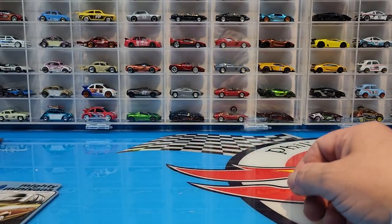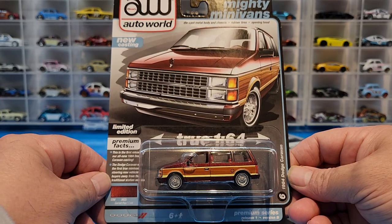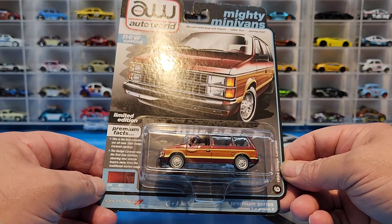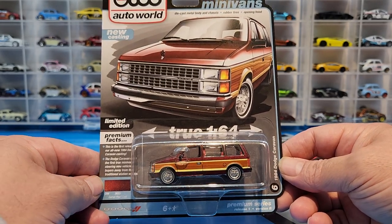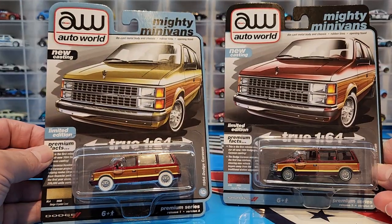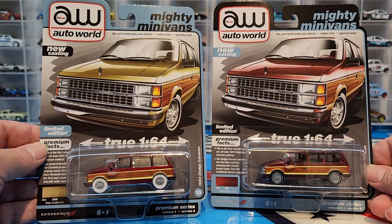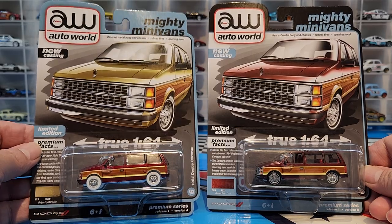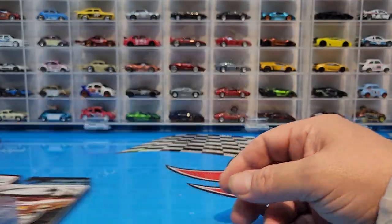So we've got that. Next, we do have a brand new casting again, and it is the 1984 Dodge Caravan. Now, we were supposed to get the beige version at Passion Diecast and this garnet pearl coat. Well, we only got this one. We didn't get the beige casting in. But crazy enough, I did get the ultra red for the beige casting, which is pretty strange. They put the wrong ultra red in the cases with this guy. So I got the ultra red for the beige crystal coat, which is pretty rare, but anyway, that's how that happened.